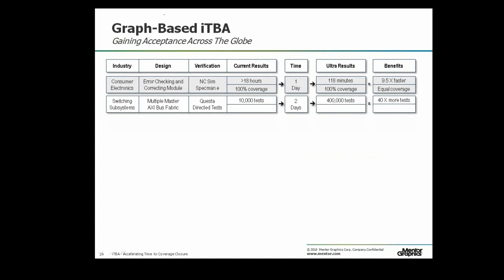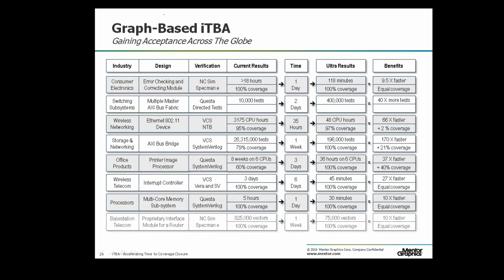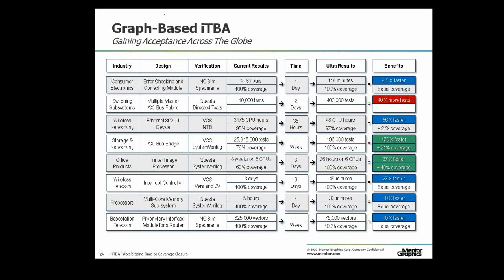So I'm not going to go through all these case studies with you, but I'd just like to highlight that these are some of the projects where InFact TBA and graph-based verification have been used successfully over the past few years. As you can see, it ranges from applications like consumer electronics to wireless switching, processors, and so on. And in every one of these cases, we have seen either much shorter time to coverage or much higher coverage. And in the green boxes that you see, we actually get both. We get much higher coverage and in much shorter time.